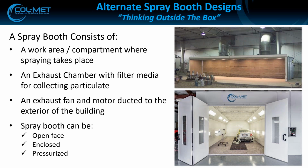A spray booth consists of a work area or a compartment where spraying will take place, an exhaust chamber with filter media, as you can see here on the top right corner of your screen, which will catch particulate, and an exhaust fan that will have ductwork and exhaust any air out to the exterior of the building. Spray booths can be open-faced, enclosed, or pressurized. It all depends on if the customer just wants to apply a color to the part or they want to provide a Class A finish. And we can manufacture all kinds of booths.